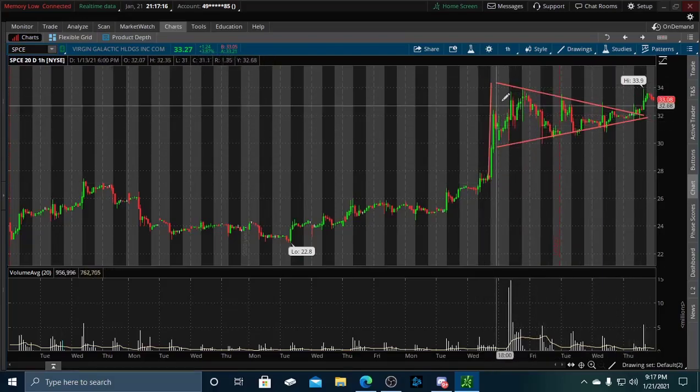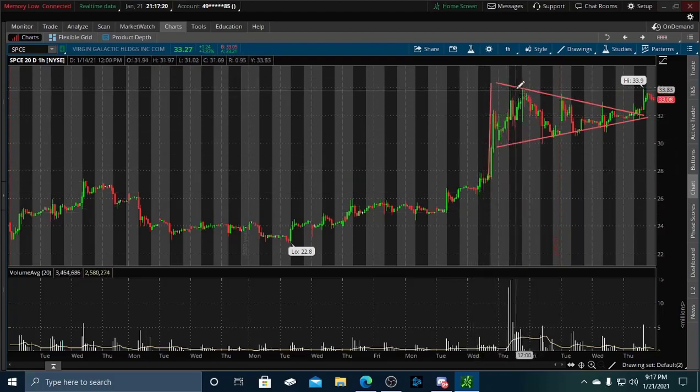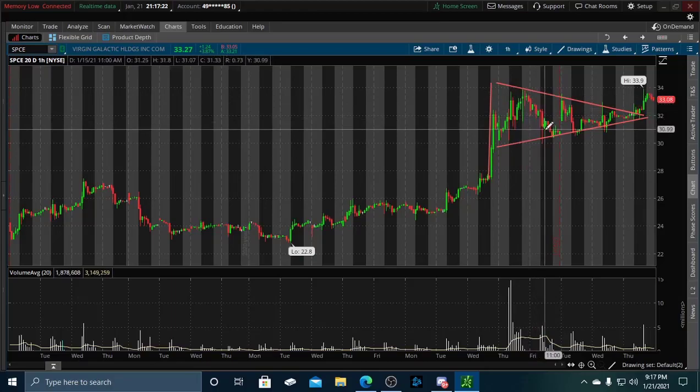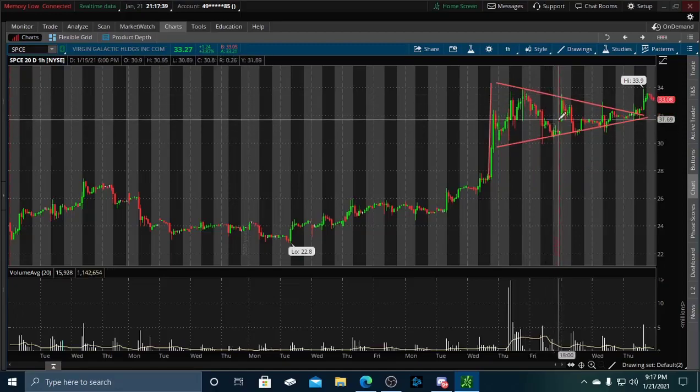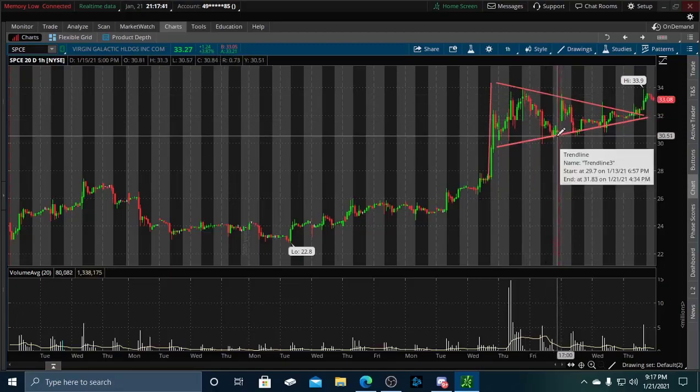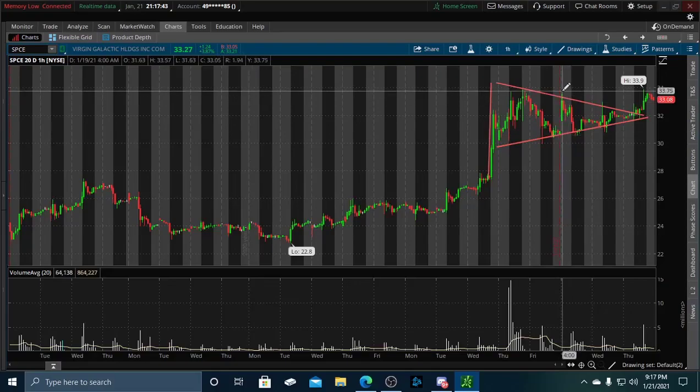So pretty much what this represents is that after a massive run up like this, sellers decided to step in and bring the stock down a little bit, but the sellers have gotten exhausted now, right? So the selling pressure at this point, buyers decided it's a good time to buy into the stock. It pulled back enough. Now it's time to head back to the upside, right? So Space bounced off of this support zone over here.